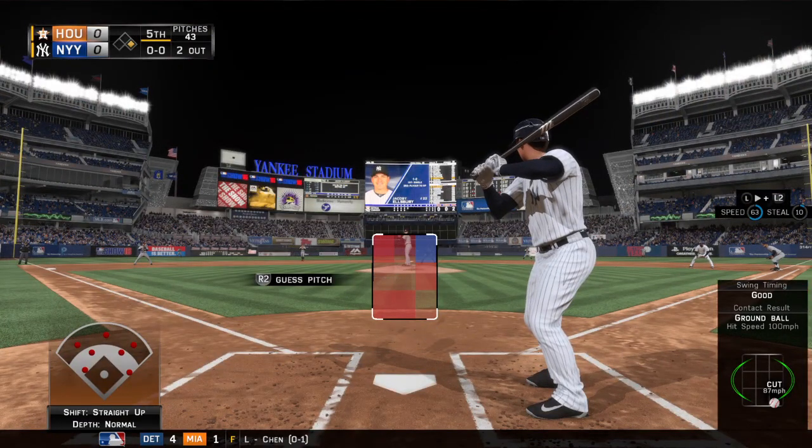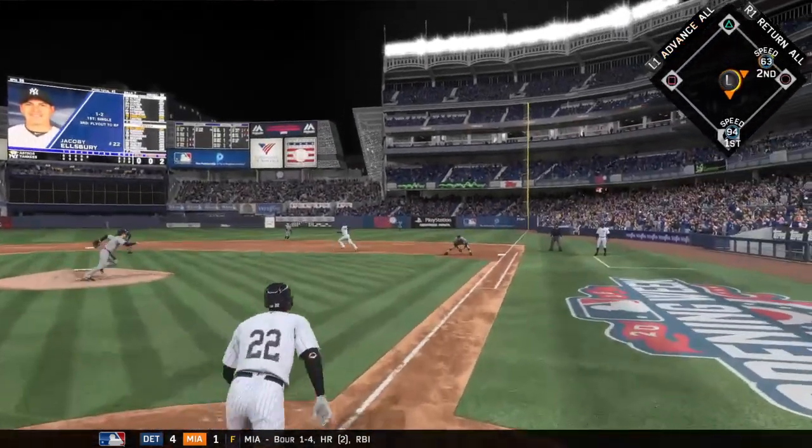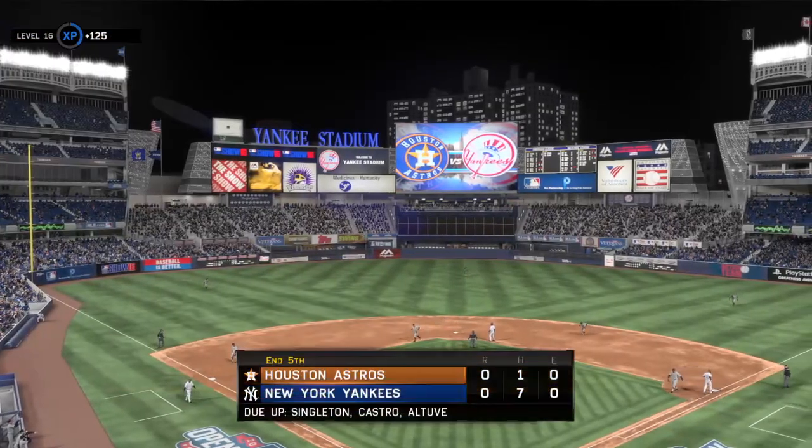Digging in, Jacoby Ellsbury. He flew out in his last at-bat, and that's just not really his game. Anytime he keeps it on the ground, he's got a pretty good chance of beating out a hit. And he'll step on the bag himself, and the inning is over.